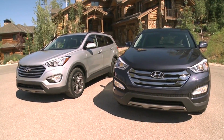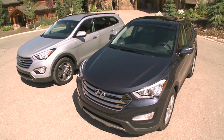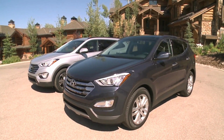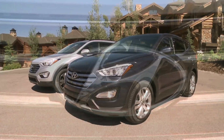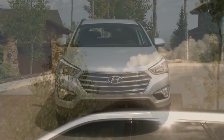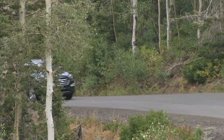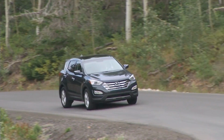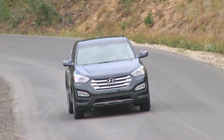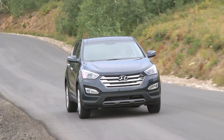Here's the reason why. Next year Hyundai is going to sell two Santa Fes, one a short wheelbase Sport, the other a long wheelbase Santa Fe with a V6 engine that replaces the Veracruz SUV. Now, the bigger Santa Fe arrives in January of 2013 with a 3.3-liter V6 and 293 horsepower. Today we're going to focus on the Sport version because Hyundai says it's not only one of the most spacious vehicles in the class, it's also one of the most fuel efficient at 33 miles per gallon on the highway.